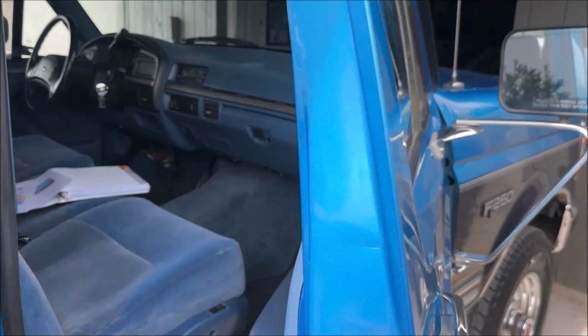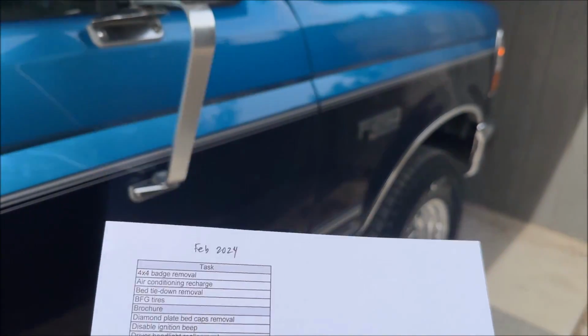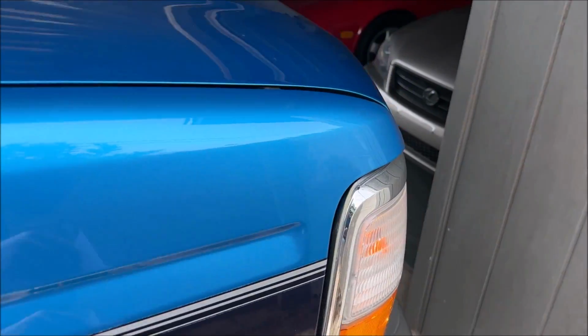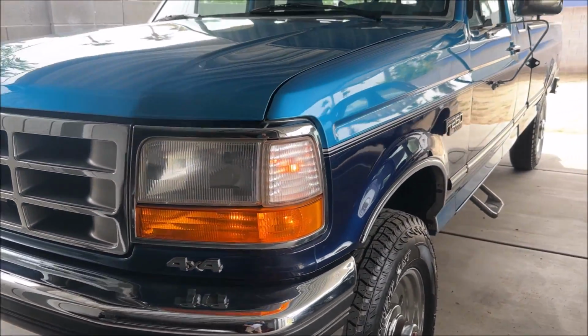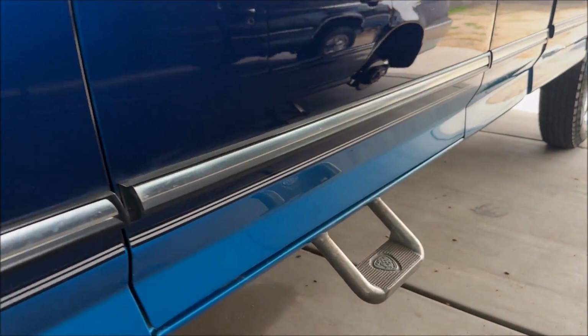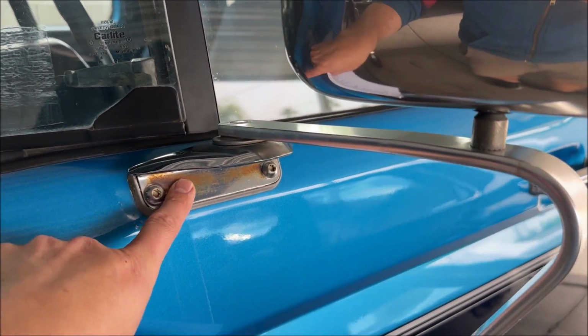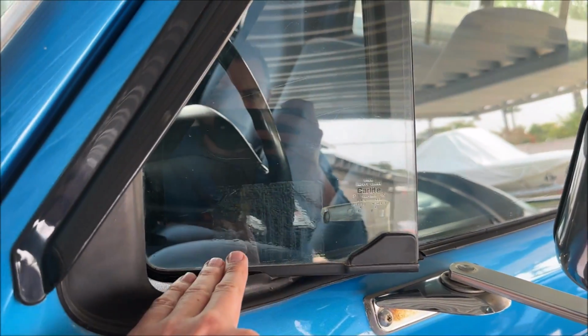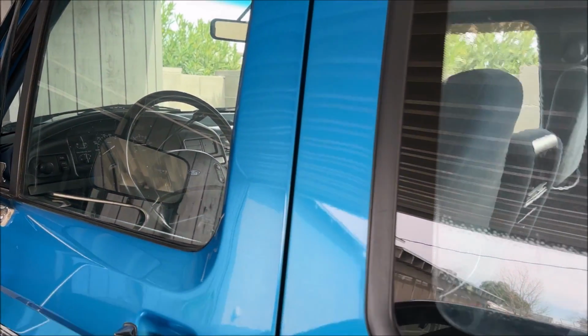So while the truck's running here, I love that door thunk. I'll show you a little bit about what the plan is. So I already removed the front license plate bracket yesterday. It was here. This 4x4 badge is going to go. I don't think that was originally on the truck. The side steps are on the chopping block. Going to try and clean up a little bit of this under mirror corrosion. You can see vaguely here, but it has some really crappy window tint that's not even tinted anymore. It's just like a clear film. I'm going to try and get that off.